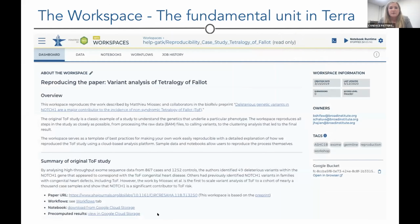So this is an example of a featured workspace that was set up by the user education team at the Broad. And what it's describing is how you would run a variant analysis for a tetralogy of Fallot. What's nice about these featured workspaces is that it provides an overview. It provides the research that the analysis tool is based off of, and it also provides you with preloaded notebooks and workflows that you can run to execute the same type of analysis.